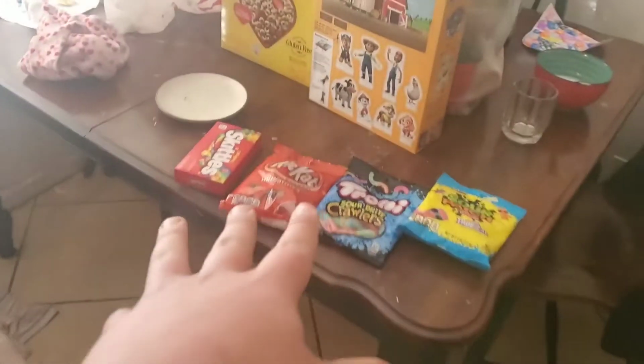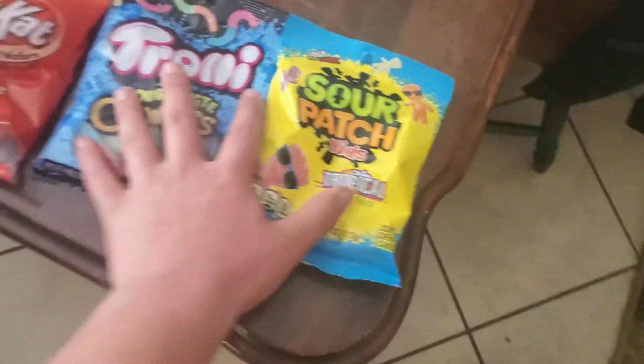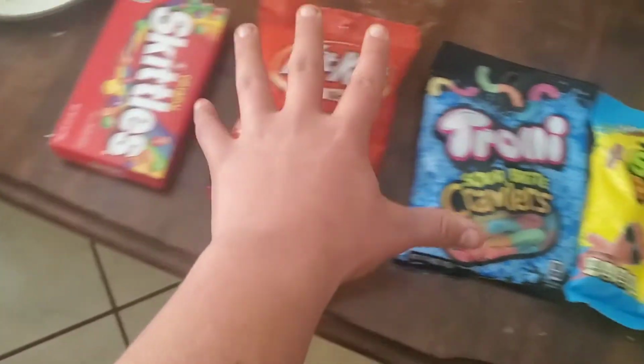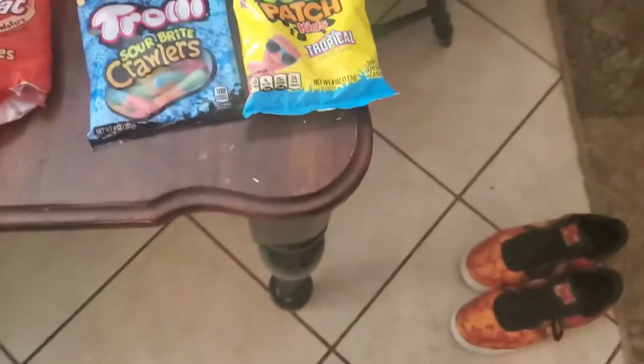See you guys there. I'm back, and I got the candy. I only got four. This was only $4. I got sours and just normal. I got a Kit Kat, Skittles Original, Trolley Sour Bite Crawlers, Sour Patch Kids Tropical.